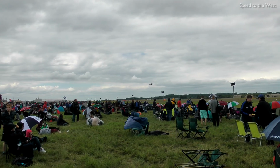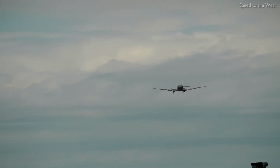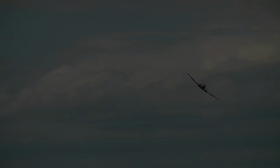A final wave from the Loadmaster on that flight path. And the Dakota departing for other display commitments, including one at Duxford. Our thanks to the Battle of Britain Memorial Flight for that.